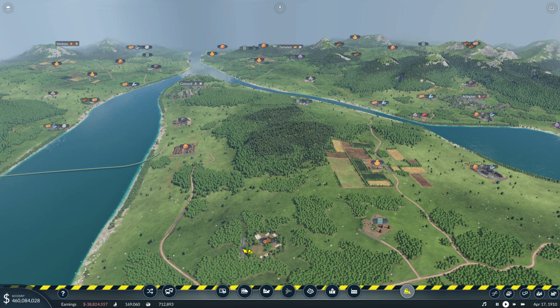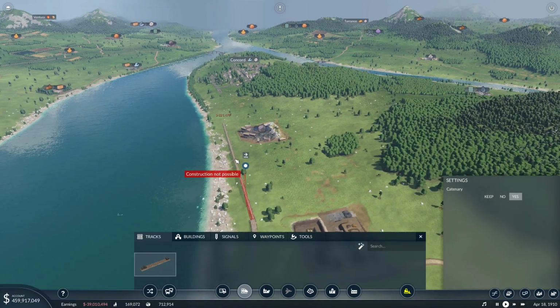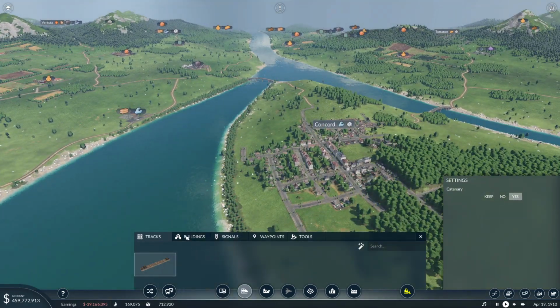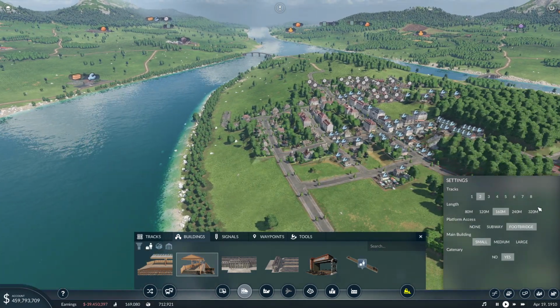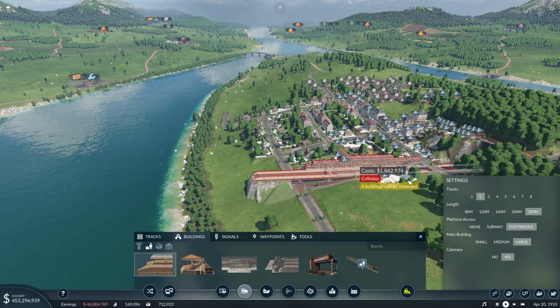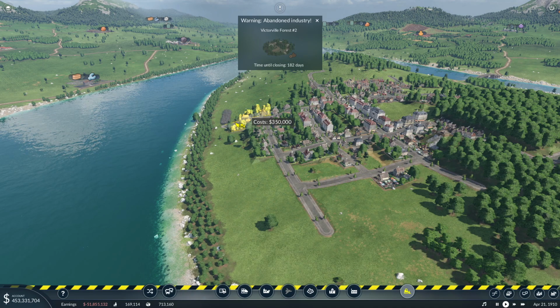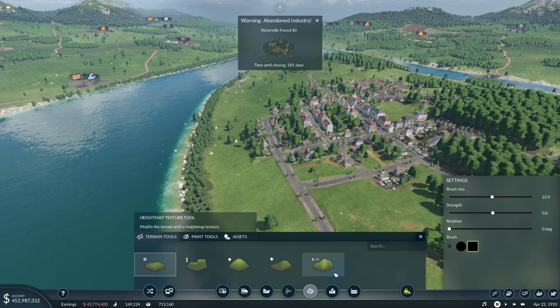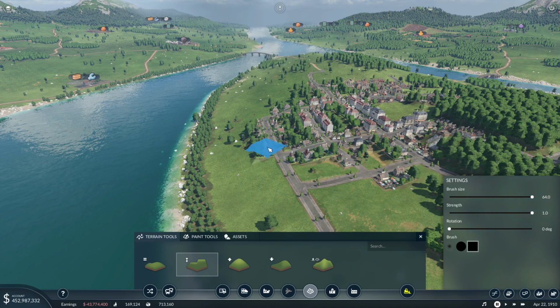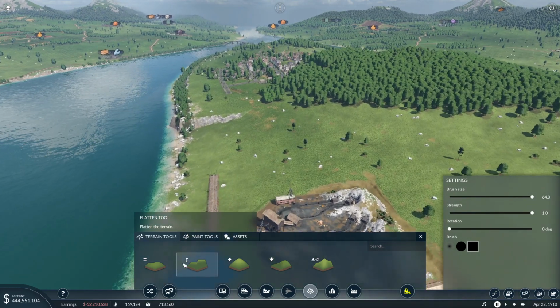But I mean, I don't know anything about anything. So we're just gonna kind of round that bend, straight shot, and then come in right here on the river line. And I think it's time to bust out one of these. Get rid of this. Yes. And then we'll pause. Get the flatten tool, get the strength up, open this up. We're gonna grab from here. Nice flat plateau to work with. Kinda shows me where I need to be.